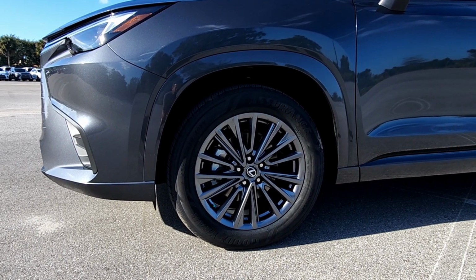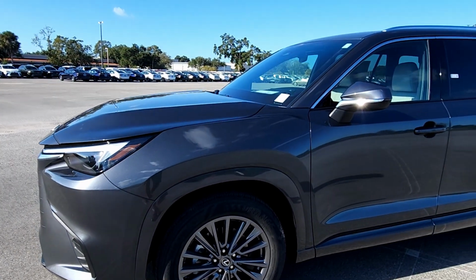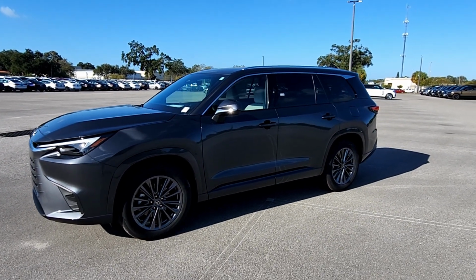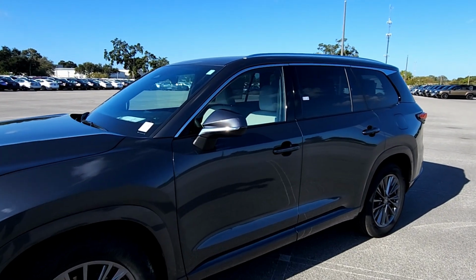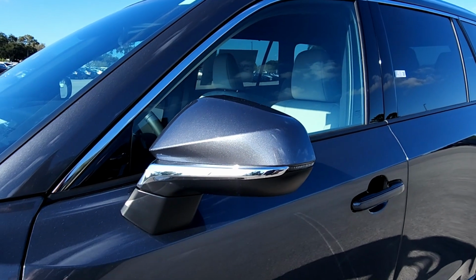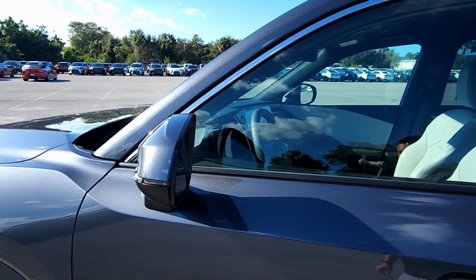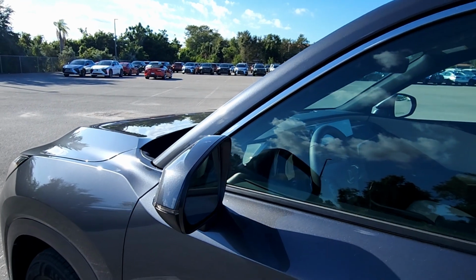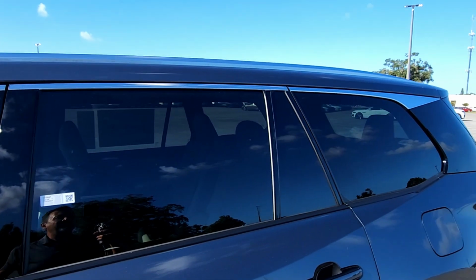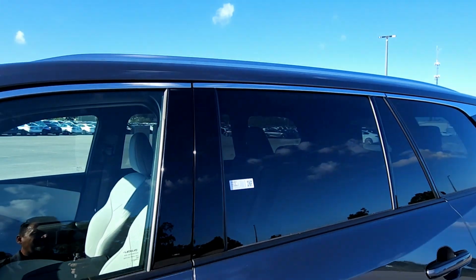255 by 55 is the size of the tires. You don't get the adaptive suspension on the base trim. I believe you have to go to the TX 500 in order to get some of the adaptive dampers in here. Let's take a look at the mirrors. So you have the chrome trim piece right here. You also have the built-in turn signal, no camera on this particular model. You have the blind spot assist, and as far as the window surrounds, the top of the windows is covered in this satin chrome. You also have these low profile roof rails right on top, and everything else is blacked out.